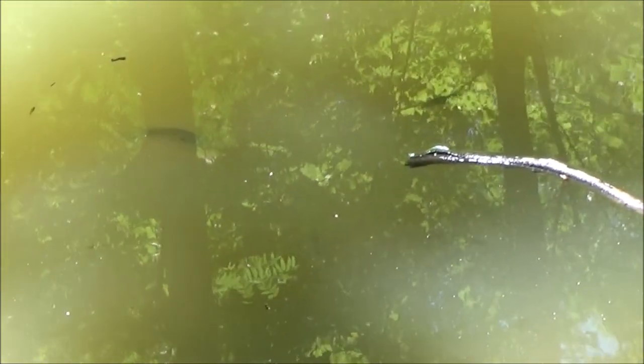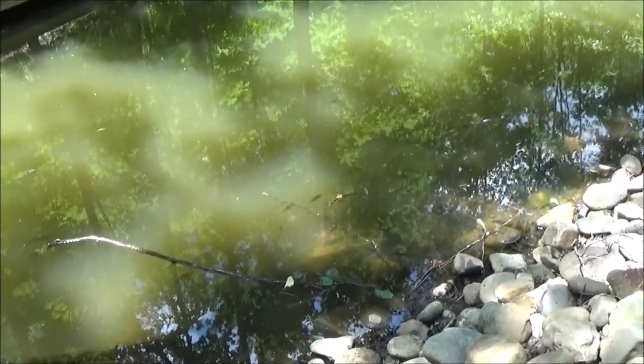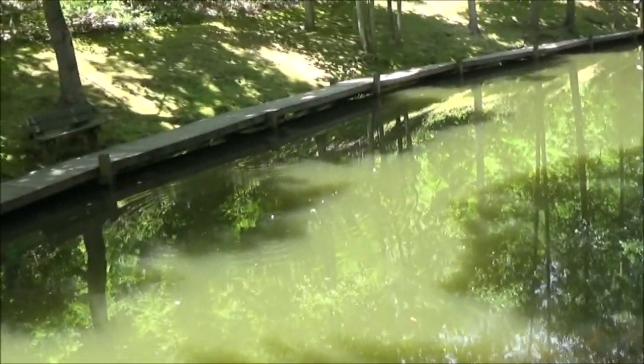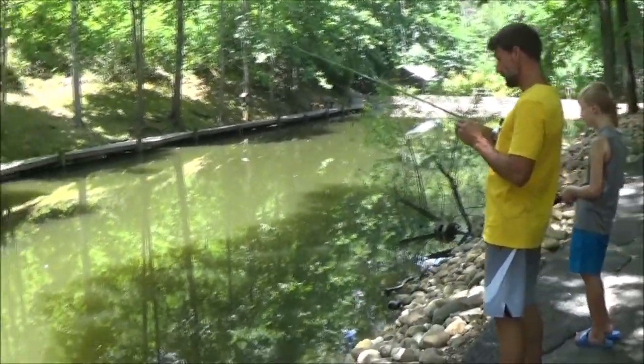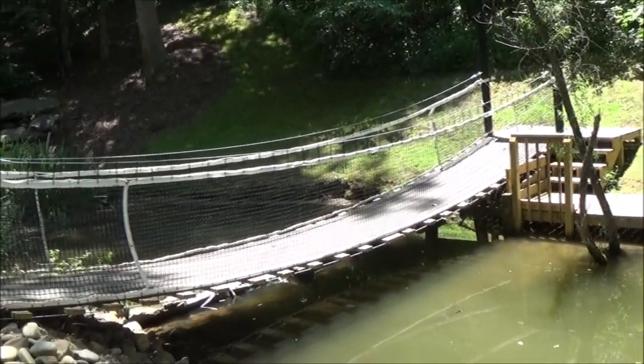See if you can see the fishies. See them right there. Just let it watch your cork. Okay, if you see it blow like that, just start pulling. Like pulling back? Yeah, just start pulling back here. Yes? Really? Yeah.